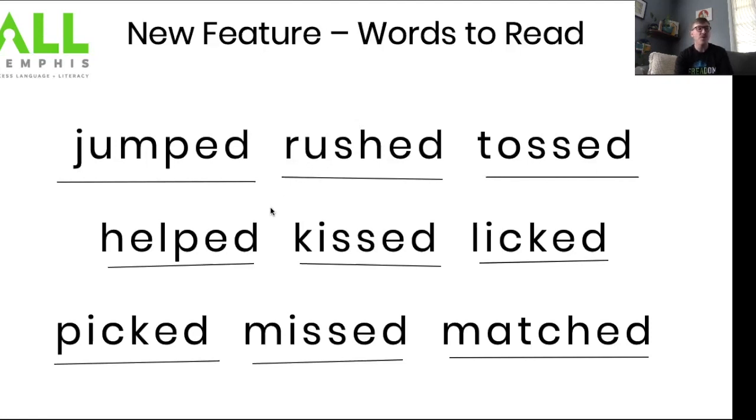Great. So now we're going to actually bracket the suffix on all of these words so that we can see the base word and we can see the suffix and we'll know the new word that changes the meaning. So let's go ahead and bracket our suffix. In case you're wondering, this is what a bracket looks like. We're going to bracket all of our suffix ed, jumped, t.